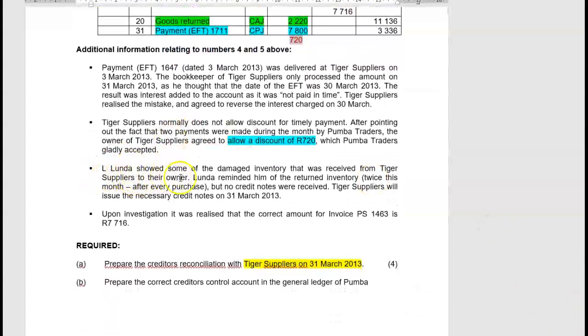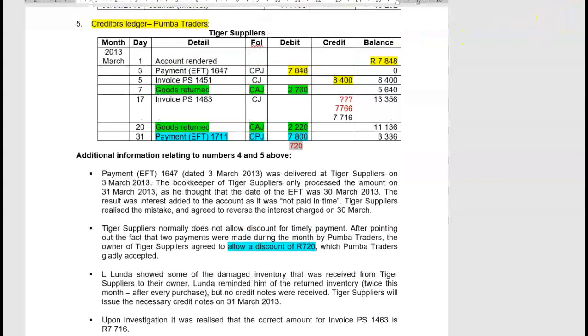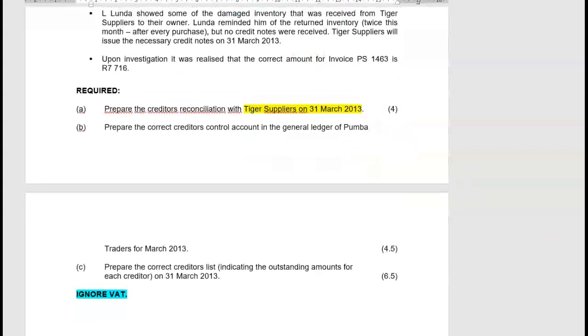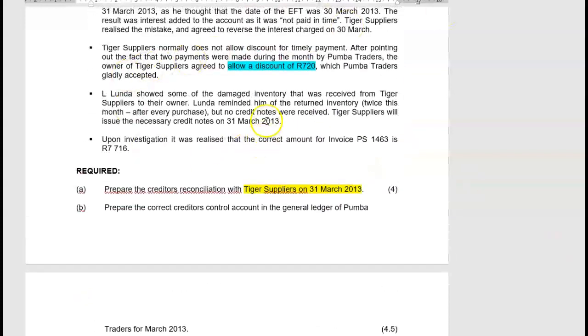Luna, that's the owner, showed some of the damaged inventory that was received from Tiger Supplies to their owner. Luna reminded him of the returned inventory twice this month. Remember here when we have done the reconciliation, we have seen that there were twice during the month goods returned to Tiger Supplies, but not one of the two appear on the statement. So this owner is just reminding them, listen, we have returned stuff and you haven't done anything about that. No credit notes have been received from them as yet.